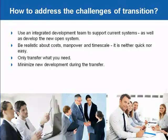Only transfer what you need, so minimization. It really is important to take the opportunity to weed out requirements that were once relevant but simply are no longer. It's amazing how much content of systems is no longer used. It's also important to carry out a needed rationalization and simplification of the requirements, changes that have accumulated in the old system over years, and of course to include the new features and capabilities to support current and anticipated customer demand. If I can hand back to Michelle again.